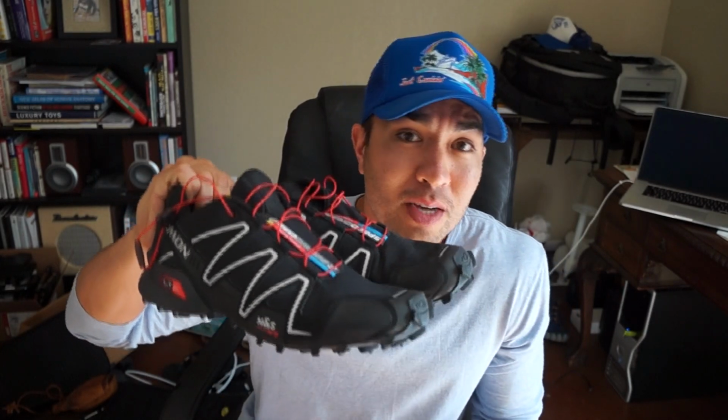These are Salomon Speed Cross 3s, really aggressive tread pattern, and really built lightweight for racing purposes. But you can see the difference already. Very cool shoe.